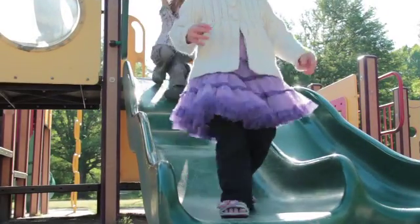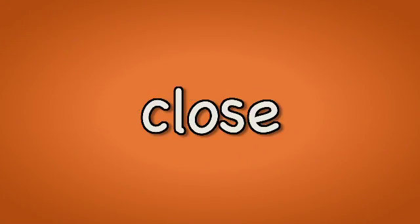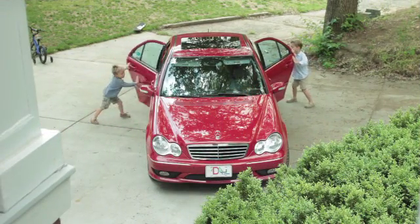After. The little boy goes down the slides after his sister. Close. The kids close the doors after they get out of the car.